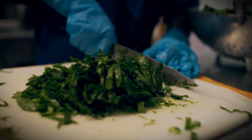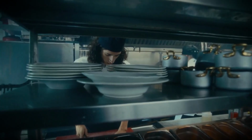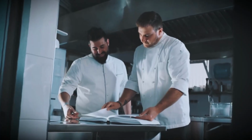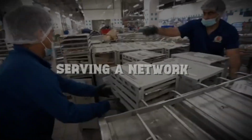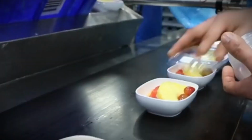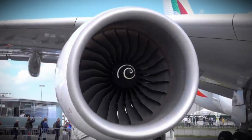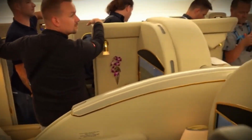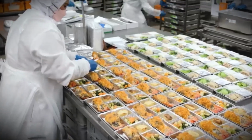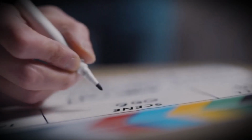But before a single vegetable is chopped or a single oven is preheated, the journey of your meal begins months in advance, in the minds of a dedicated team of international chefs and menu planners. Serving a network that spans over 155 destinations across 6 continents means serving a world of palates. A passenger flying from Dubai to Tokyo has very different culinary expectations than someone flying from London to Sydney. A generic one-size-fits-all menu would be a spectacular failure. Emirates tackles this immense challenge by creating unique, regionally inspired menus for virtually every route.